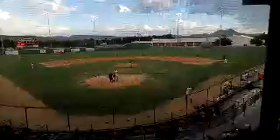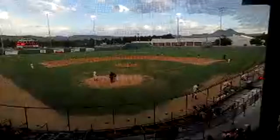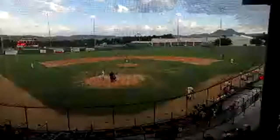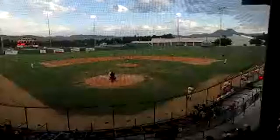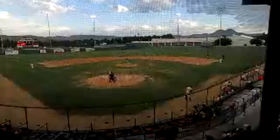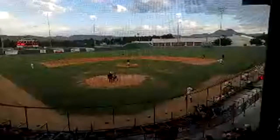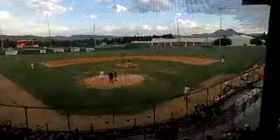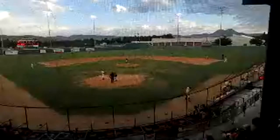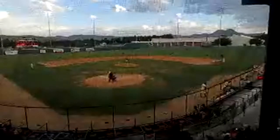That's foul back. That one's out of play as well. So still 2 balls, 2 strikes. One out. Cowboys lead this 2-0. Boy, the wind has really picked up now. That one's high. 2 balls, 2 strikes, 1 out.